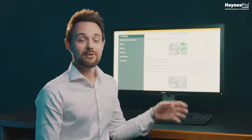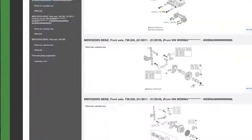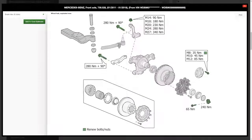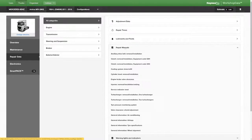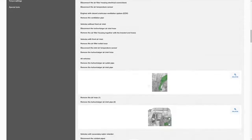You can search, for example, by VRM, VIN, engine code, or use the manual search tree. You can also select specific axle configurations. Once the truck has been selected, you can create either a maintenance schedule or access our repair data. Here you can find our technical drawings, including tightening torques and also repair manuals on tasks such as turbocharger removal installation, cylinder head removal installation, valve clearance check adjustment, and many more.